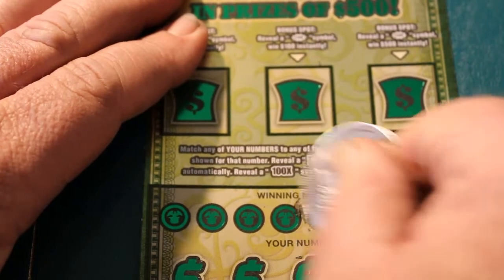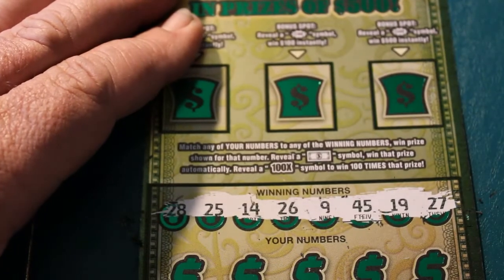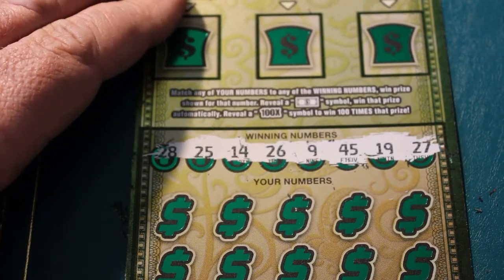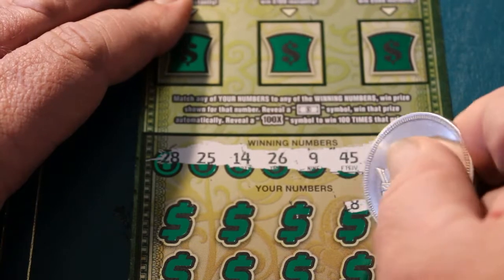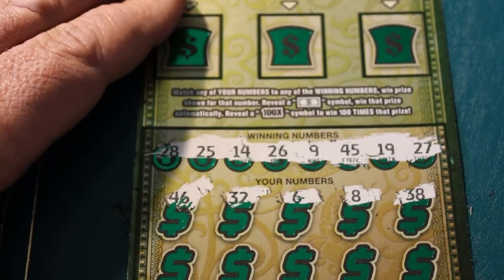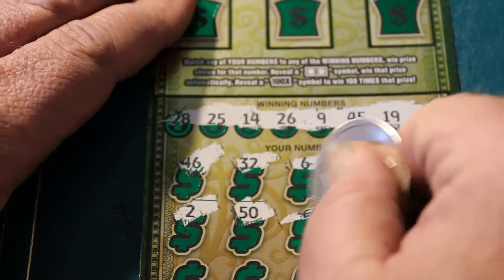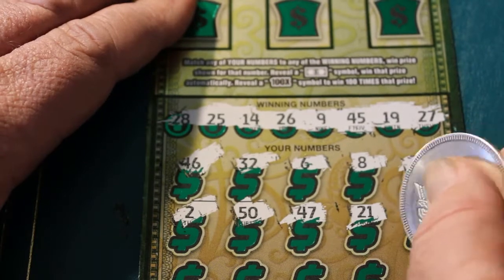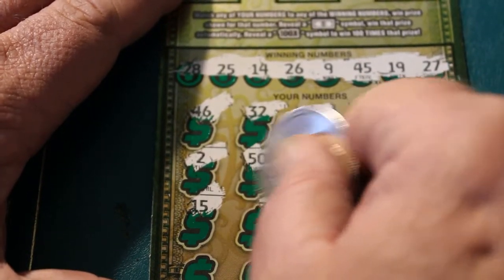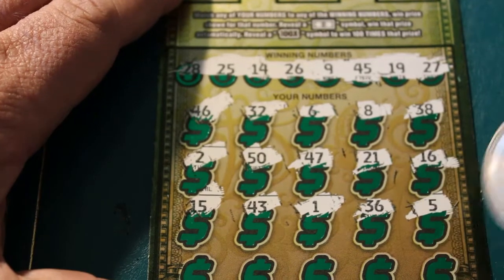We'll do it conventionally this time. 28, 25, 14, 26, 9, 45, 19, and 27. Okay. 38, 8, 6, 32, 46, 2, 50, 47, 21, 16, 15, 43, 1, 36, 5.